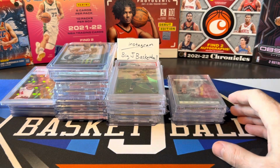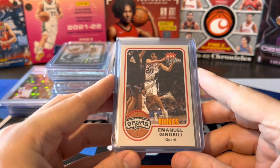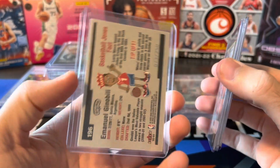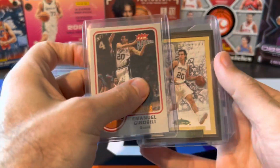And also picked up a bunch of rare rookie cards from Ginobili that I didn't have this year. Fleer Platinum. This one's numbered out of 250. Not super rare, but for whatever reason, these just don't pop up a lot. And when they do, they always seem to sell pretty high.